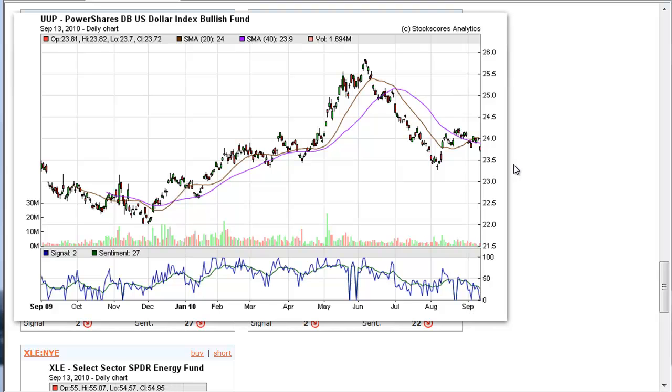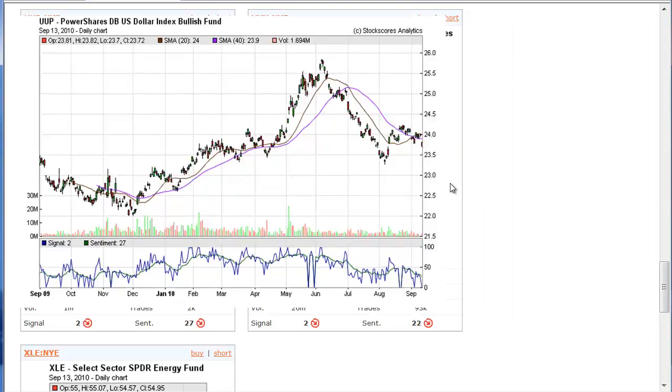Now, some of the stocks listed in the U.S. stock market, of course, are global in nature, and they may not get hurt as much, but something to think about there. A little bit of a confusing picture because the U.S. dollar usually follows along with the U.S. bond market, and here it is not.